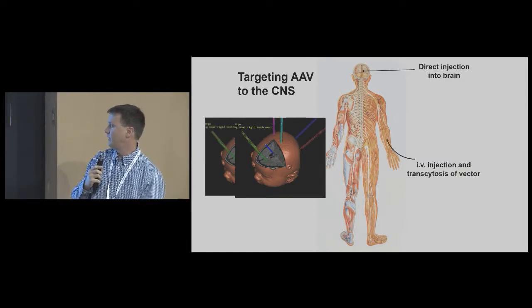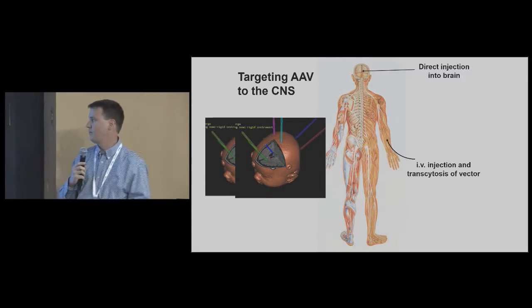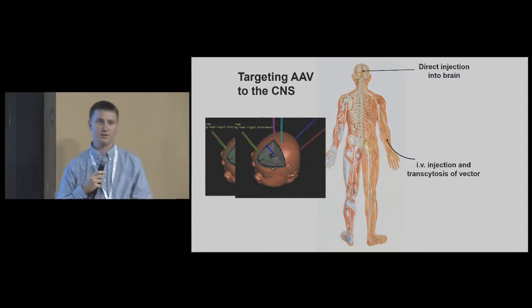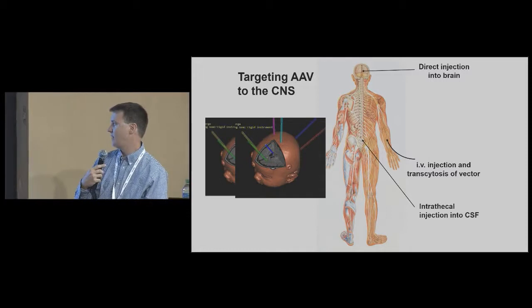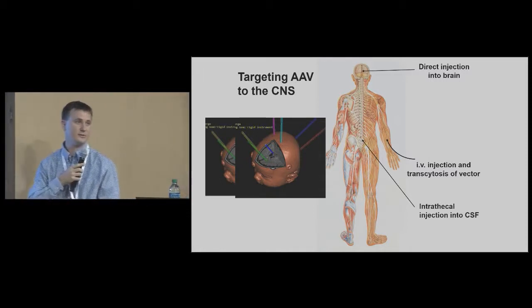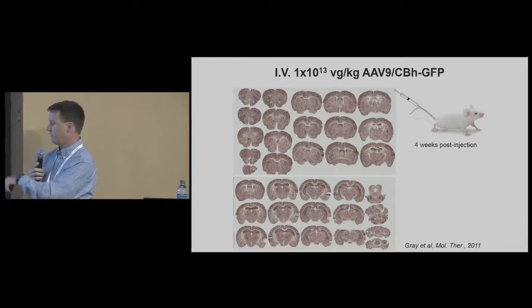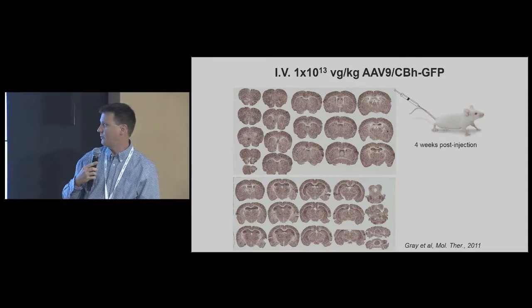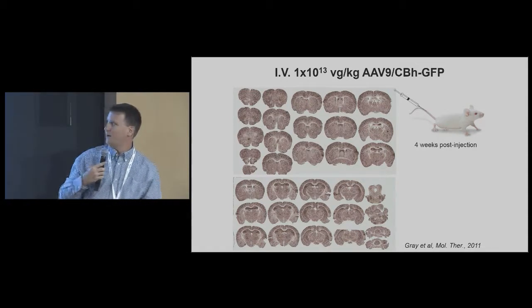So when I came in, I and others were exploring ways to try to get broad distribution across the nervous system. This involves intravenous injection of vectors that can cross the blood-brain barrier, or what we've moved to now is doing intrathecal injection into the CSF. Okay, so this is a result that we published now 6 years ago. You saw the result earlier, so this is kind of early in my career of gene therapy.